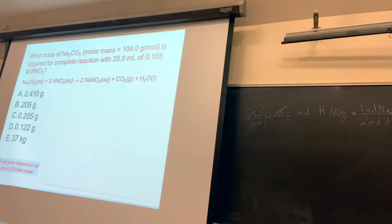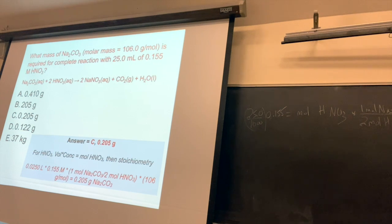And the equation says that 2 moles of nitric acid are needed for every 1 mole of sodium carbonate. So you're turning the moles of nitric acid that you have into moles of sodium carbonate that you need. And if the molar mass is 106 grams per mole, you can multiply the moles of sodium carbonate by it to get the mass. If you did this and you got 0.205, well done. Any questions on that?